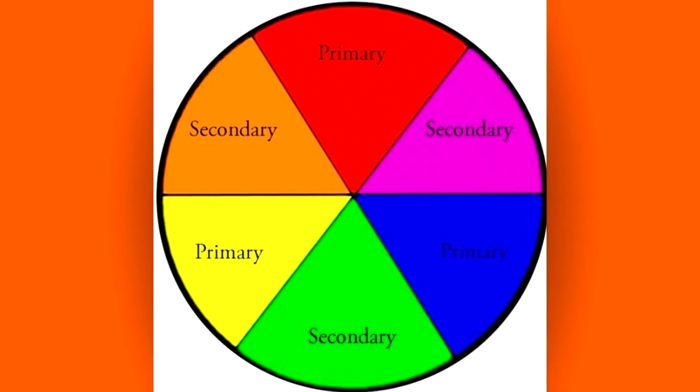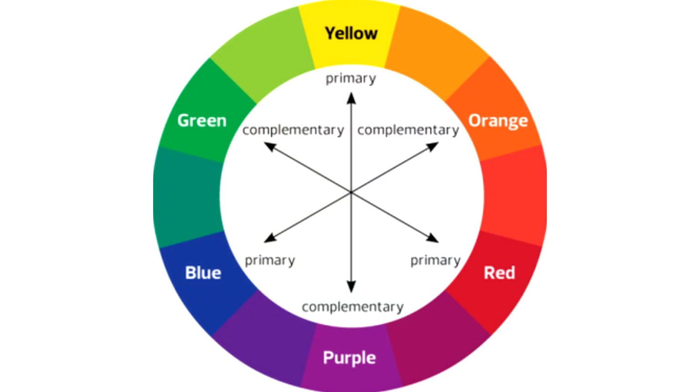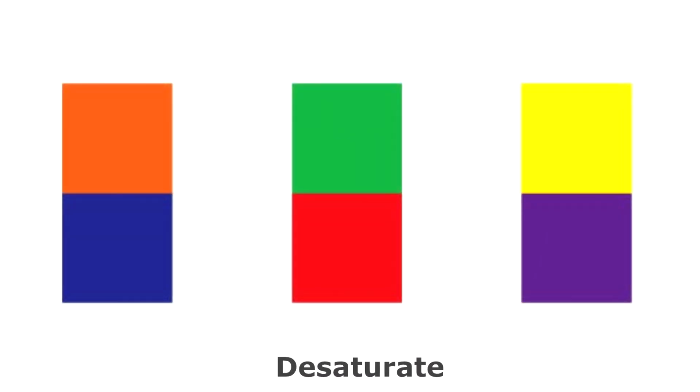Question: why can't the color green be the complement to yellow? Because it takes yellow to make the color green. The complement of a color is directly across from it, as you can see on this color wheel. Before I continue, I'd like to talk to you about what graying down a color or desaturating means. Desaturating or graying down a color means to add white, black, or the complement to a specific color.